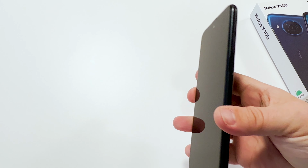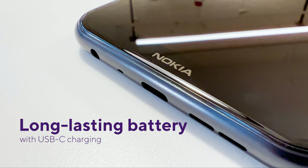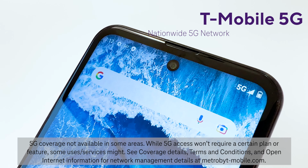addition to our great lineup of 5G devices. It features a large display, quad camera system, and a long-lasting battery. Best of all, it's ready to rock T-Mobile's nationwide 5G network.